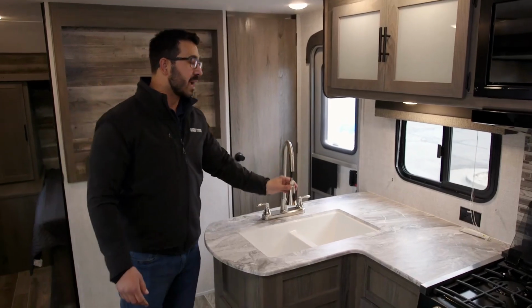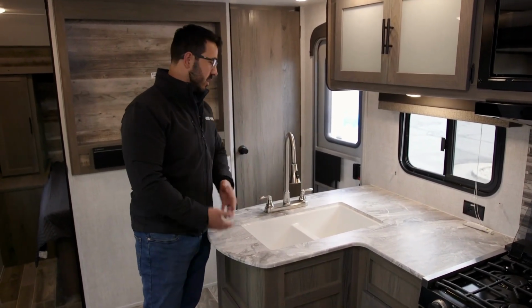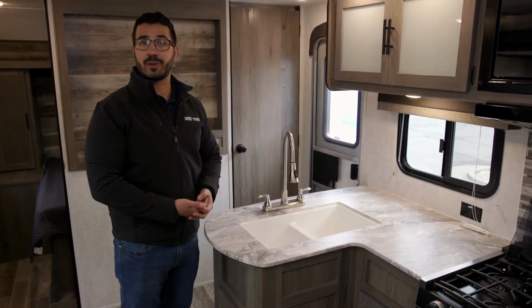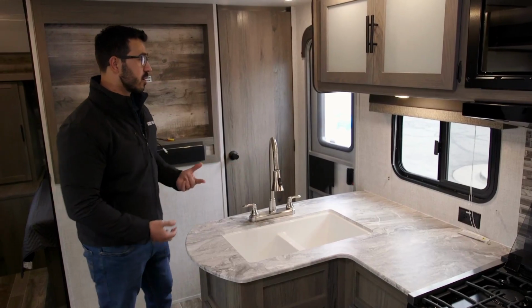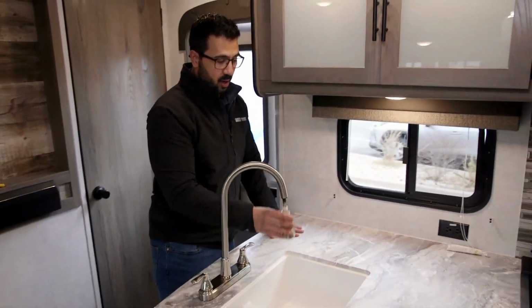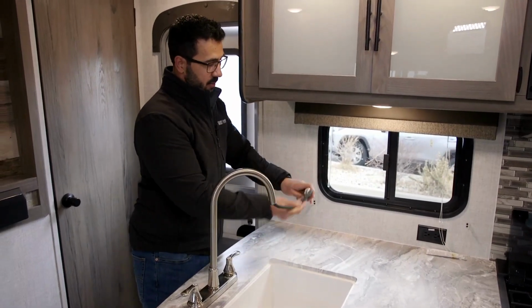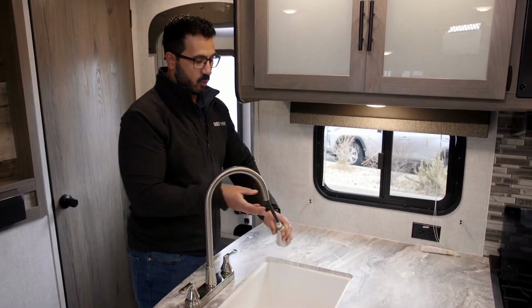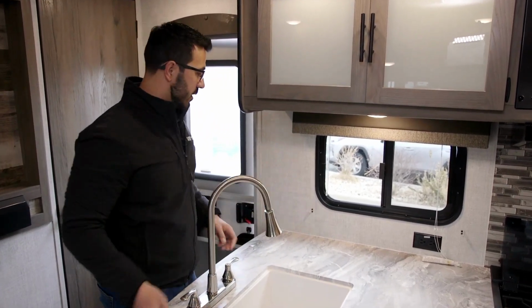This one also has a high-rise pull-out faucet. Now, if you've been RVing, you know how nice a pull-out can be as far as washing and rinsing dishes. Also, for your coffee maker, I take a Keurig when I camp, and I would have that right here, and all you have to do is take this, fill up that water basin right there. I can just pull it out, fill it up. Don't even have to worry about taking the reservoir out of the coffee maker. I can just lift the lid and fill it up right there.